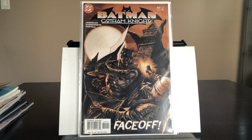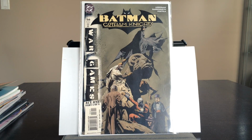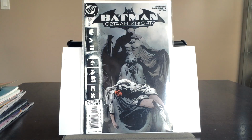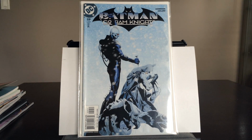This is issue #55, 56, 57, 58. This was a really nice cover. I tweeted this cover yesterday and I got some positive feedback. I just really like that whole setup of that cover image. So 58, and then a few more. I got 59 there with Dr. Freeze.